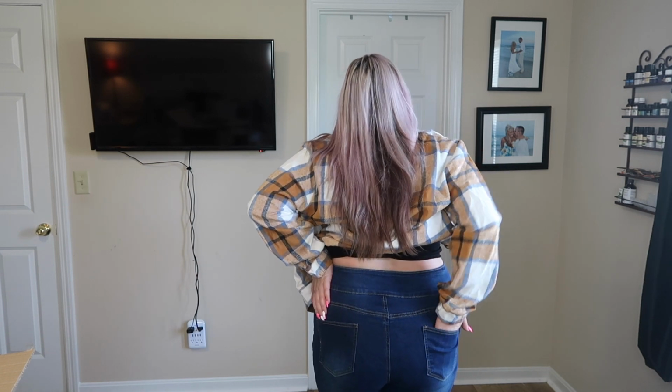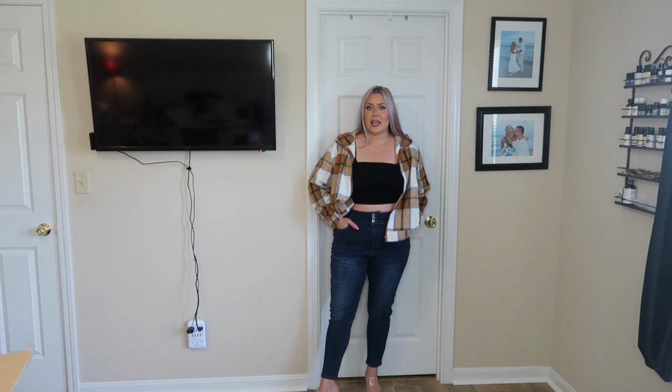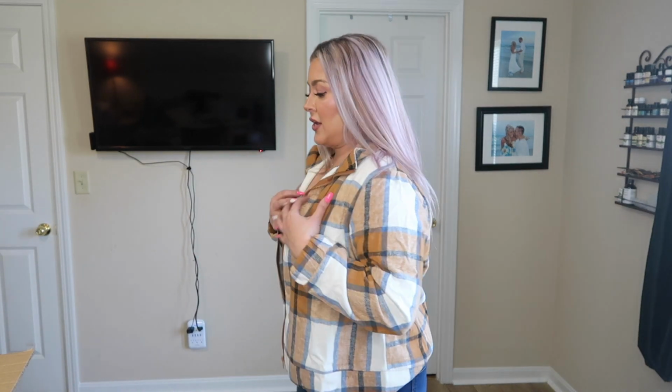You do have real pockets, which is nice. It's not like a faux pocket situation. As far as the length, they hit me right around the ankle, and this is a true skinny jean. It has the stretch and everything, so you don't have to worry about it being stiff, but they're definitely feeling a little on the suction cup side. Not that I wouldn't wear them, just letting you all know.